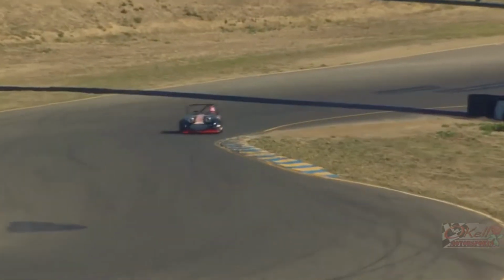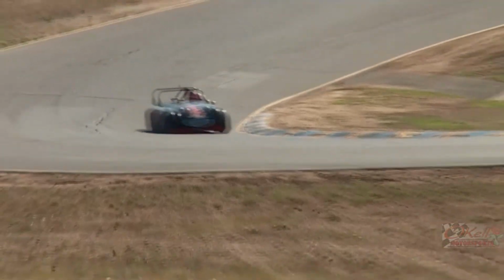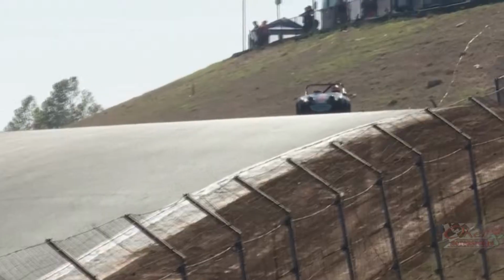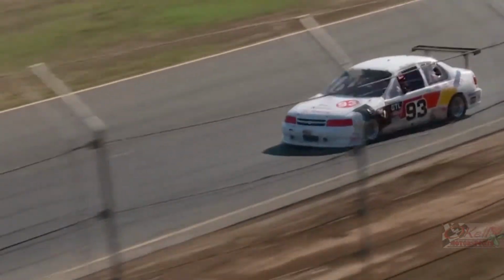Up front, really nothing has changed. Troy Ermish still showing the way. That lead has dwindled a little bit, but it's still pretty healthy at 21.5 seconds over Zeckert, who now has a shade under 5 seconds in hand over Harlan in the battle to complete the podium there. On our screen, we've got the 6th place runner. That's Bill Okell. He's trying to hold off Bill Meyer in the 93 that's running in 7th.